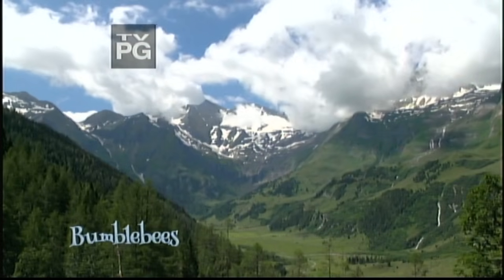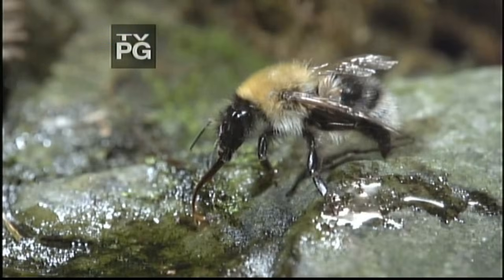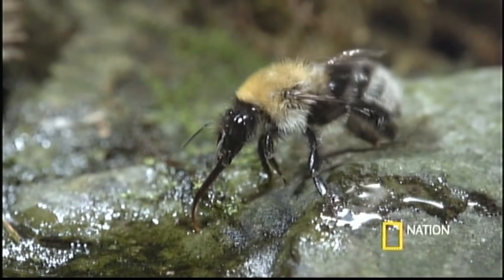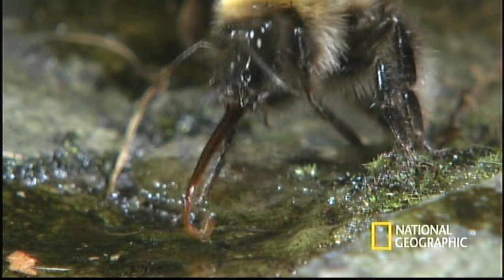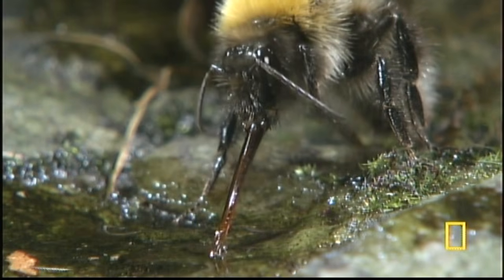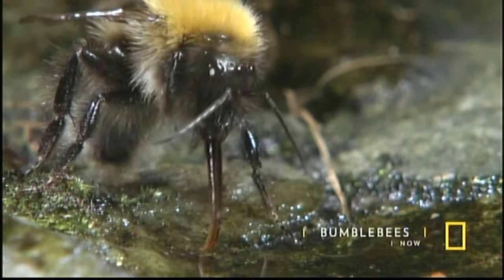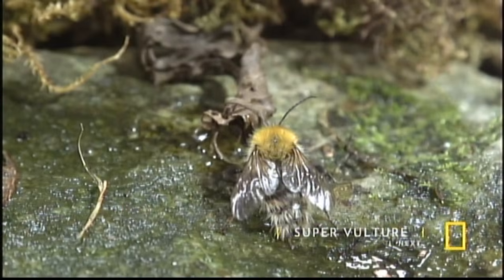Some bumblebee species are true specialists. They've taken adaptation to a new level. This is the monkshood bumblebee. It lives in the Alps between 26 and 8,200 feet above sea level. It has the longest proboscis of all the European species. It uses it to suck up water from small puddles. Fights easily break out over the best sites. But this impressive drinking tool actually developed for a completely different reason.